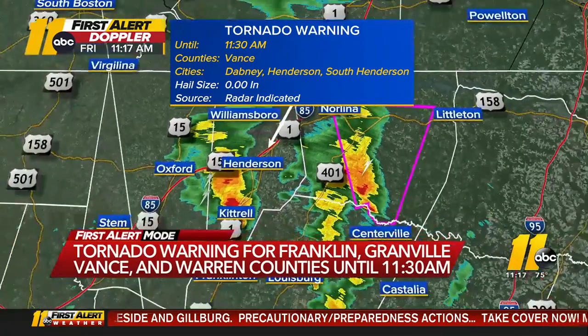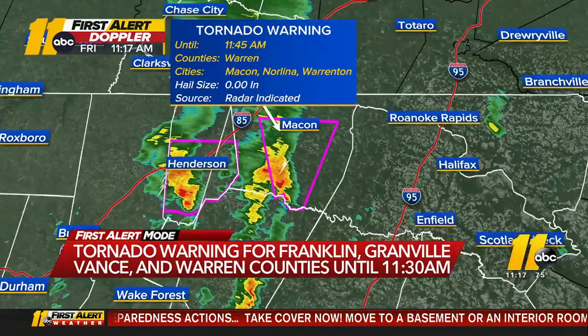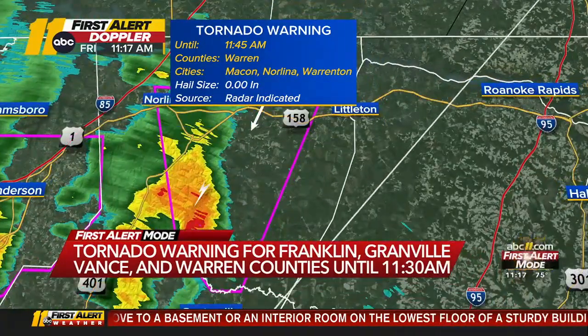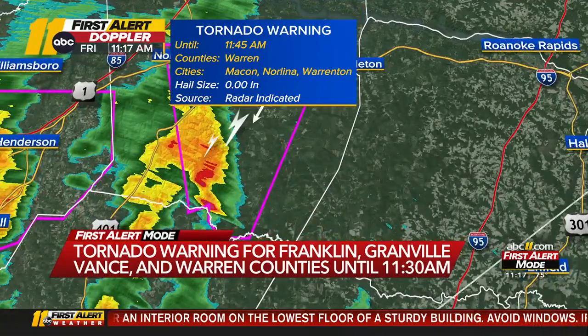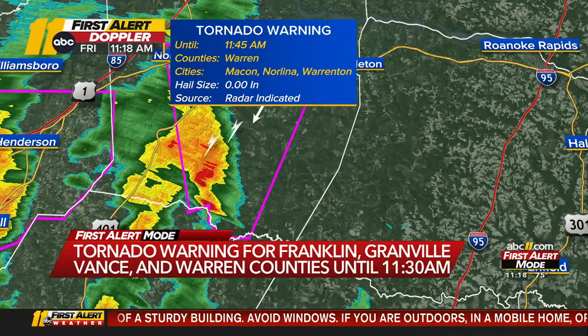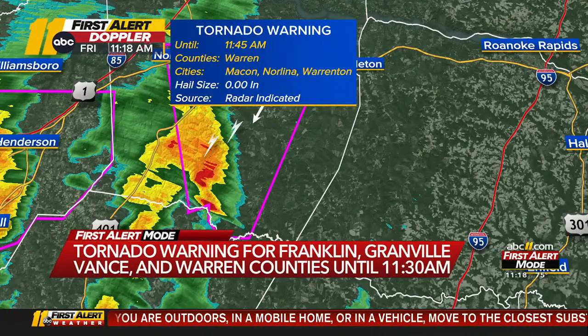And then secondly, we have another warning just off to the east. This includes Macon. So this is into areas just off to the east, south of I-85. Warrenton, you're included in the warning as well. And just north of Centerville. So now Centerville, as Steve mentioned, because the best rotation has moved north of you, you are no longer under that tornado warning for the time being.